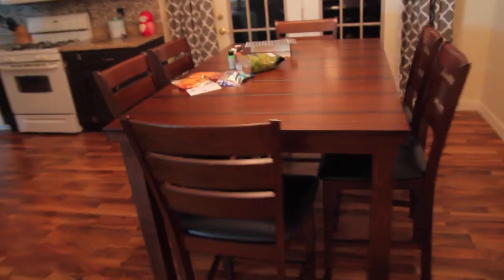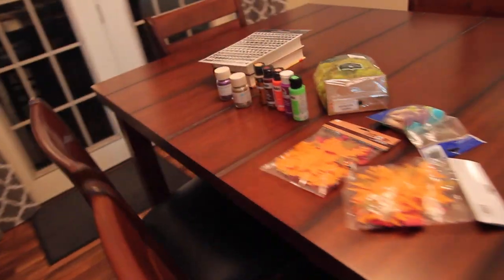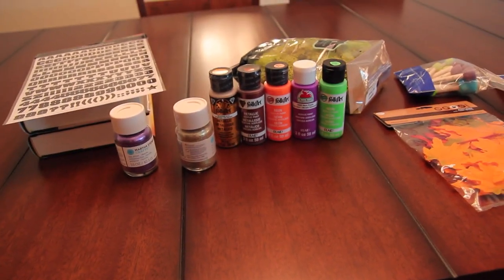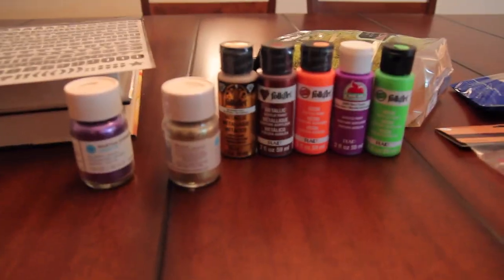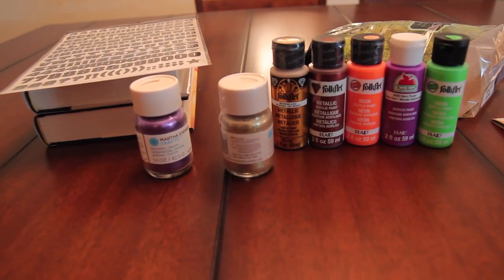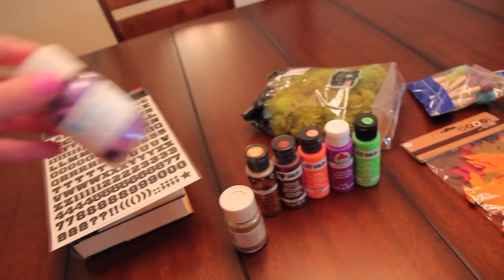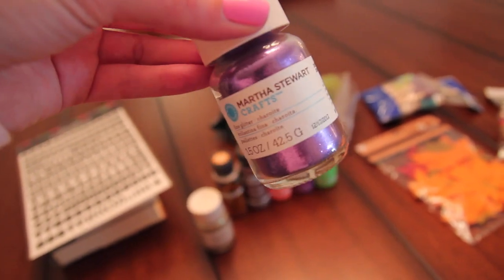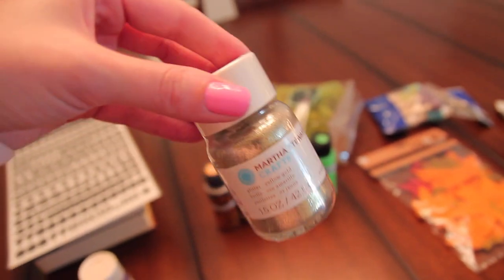I also thought I would show you guys all of the craft stuff that I picked up. Like I said, I am definitely going to be doing some fall DIY videos soon. I cannot wait. So I picked up some glitter. They have the Martha Stewart glitters on sale right now at Joann Fabrics, and that is not focused. So I picked up this really pretty purple, and then I also picked up a gold.